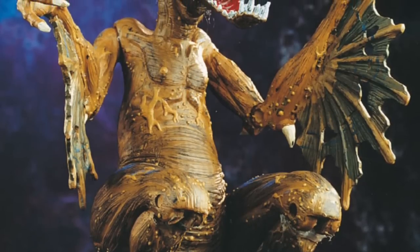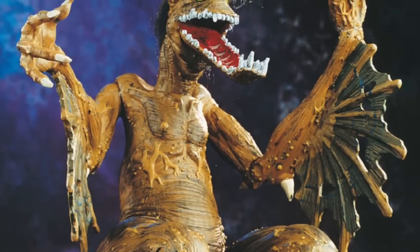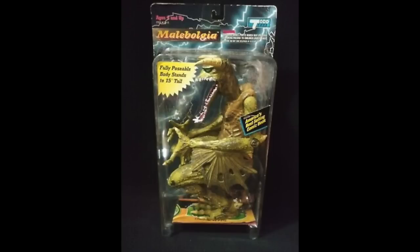Malbolgia, the 1995 Spawn figure. When he came out in the basic figure assortment, it pretty much blew people's minds away because not only was this figure like 3 times as large as any other figure in the assortment, but he came on a basic figure card. He came in an assortment with regular Spawn, if you will. And he was pretty much like falling out of the blister. He was so heavy. He was huge. It was ridiculous. So how does McFarlane do this?